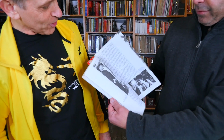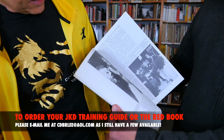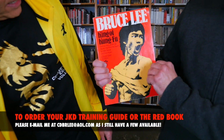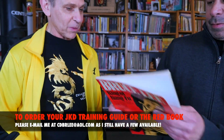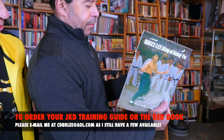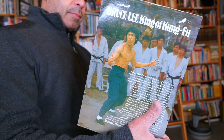What was the next book you got? Then I got this. The Red Book. The Red Book. Remember that one? What a great book this was. The King of Kung Fu. Yes, this was a great book. So let's see the cover on that one again. Yeah, that was good. And let's see the back cover. I used to love the back cover when I was a kid because it has that beautiful shot of Bruce from Enter the Dragon. Yep, from Enter the Dragon. You didn't really get many color shots back then.